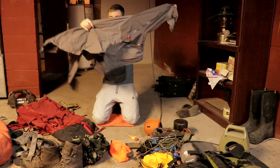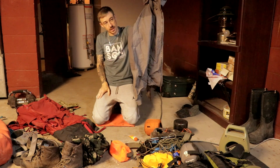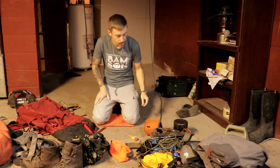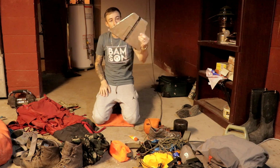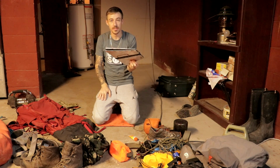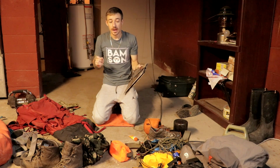My Arc'teryx rain jacket. This is a hybrid. It's expensive, but it is good. Very good. I'll be bringing that too. My little Joe Robinet grill, I'll probably bring that. This is my Sponte Frieden reflector oven, which is really fun to cook fish in, or maybe bake like a cake or something while I'm out there. Depending on the type of trip I'm doing, I might bring it.